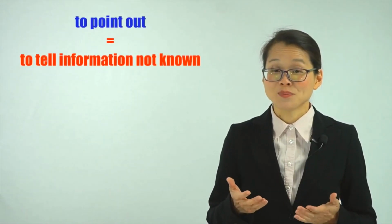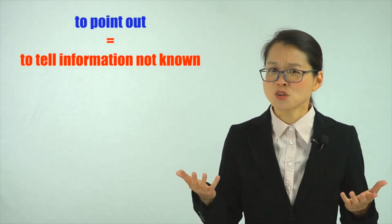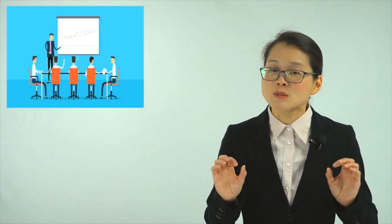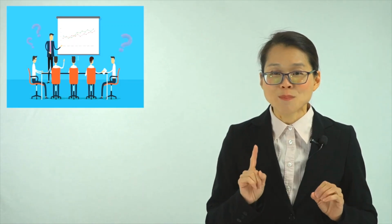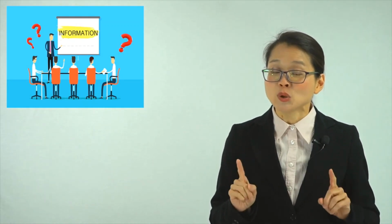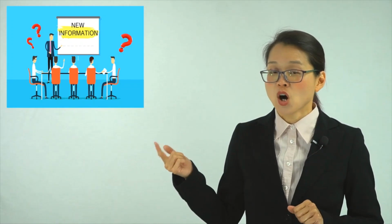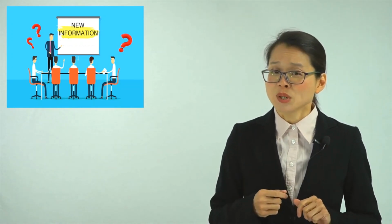To point out, what synonym would we use to describe this phrasal verb? Well, the presentation that the boss is expecting is telling the investors information, especially something that they may not know. The presentation should highlight information that may be new. The presentation will point out the cost of this purchase and the real value of the company being purchased.